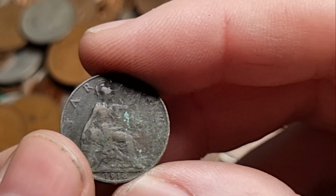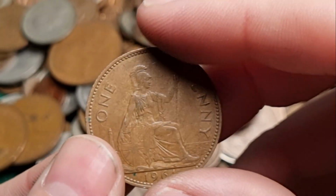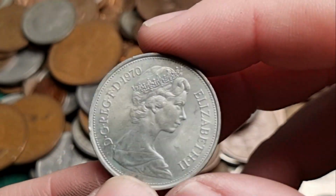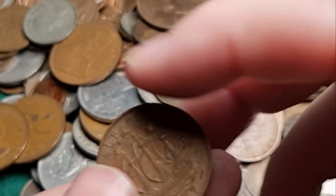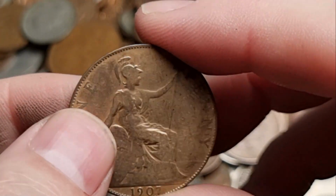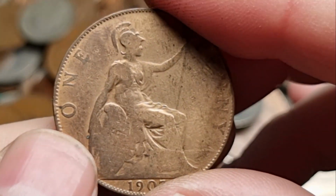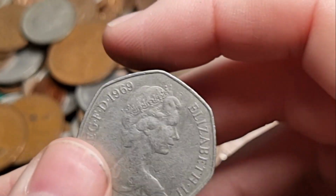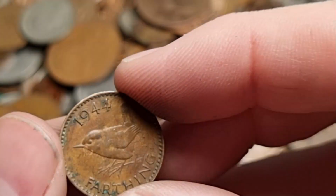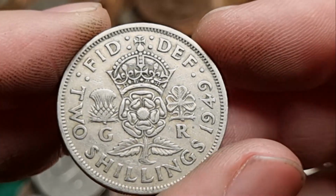There's a manky 1918. 1970. This is 67. This looks to be a shined up 1907. It's certainly well worn, that's for sure. Got 50p here from 1969. 69, decimal, 44 farthing, and finally to finish, a 1949 2 shillings.